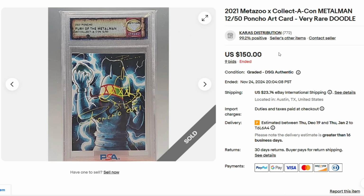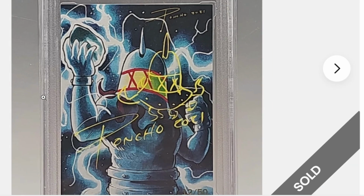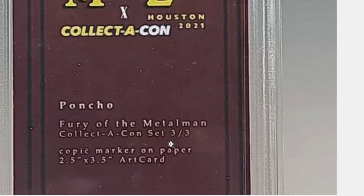Next we have 3 different art cards. I wonder who won them. Maybe it was Cryptid Keeper, maybe it was Catching Cryptids, maybe there's someone else that outbid both of them, who knows. So first, we have the Poncho art card of Metal Man of Alabama. Totally insane. That is amazing artwork. Sold for $150 in auction. Number 3 out of 3.